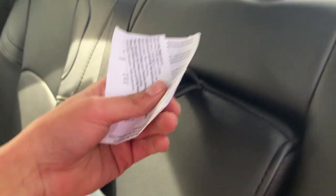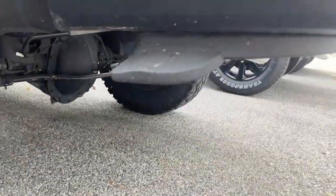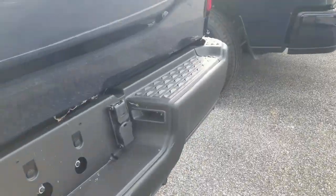But just so you know, you can pull this and it will come forward. Just, you got a bunch of equipment back here. So I'm not gonna do that because I don't wanna mess up stuff that the dealership sent there. Because this is not my truck. Here is your hook, your footstep. You just put your foot on the one part and it will pull down.